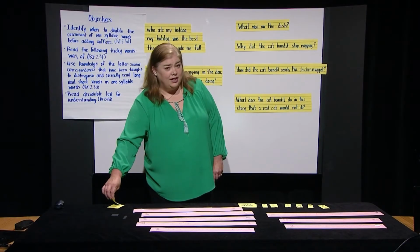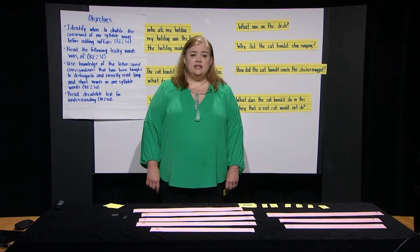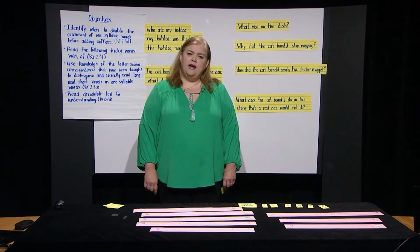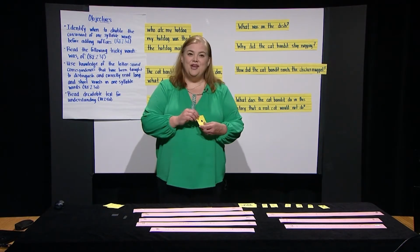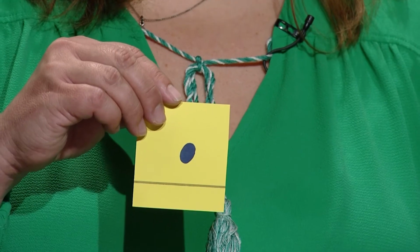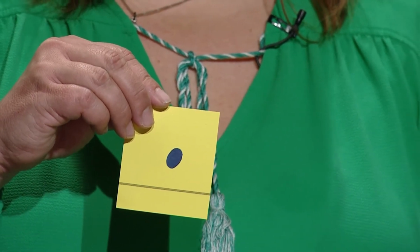Finally, there was one last ending punctuation that lets you know it was a telling sentence. What type of punctuation mark was that? Correct. It was the period. The period lets us know it's a telling sentence.